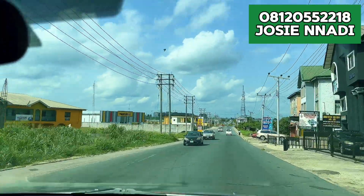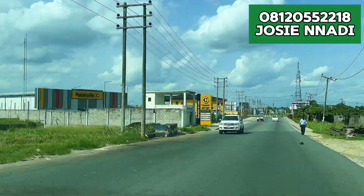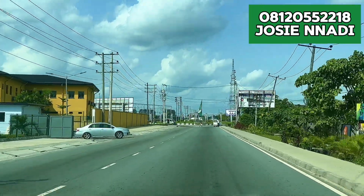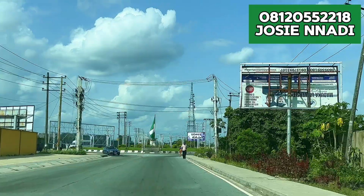From the liquefying gas roundabout, we'll take an exit off the roundabout through Amadi Road down to Amadiama roundabout, and then off through Peter Odili Road, and that is literally where we end the video for today.